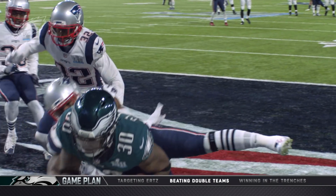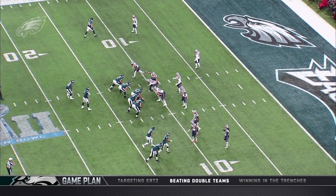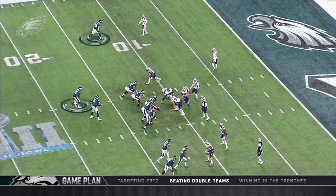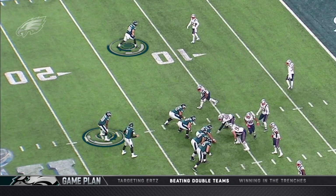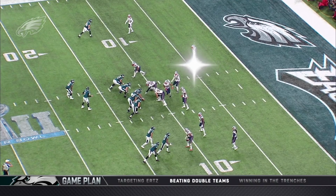Now let's go later in the game. This was the final drive, the game-winning drive for the Eagles, the Zach Ertz touchdown. You'll notice that Zach Ertz is split wide to the left side of the formation. Corey Clement is offset in the backfield to the same side. Now you'll notice one thing here. Look where Duron Harmon is. Duron Harmon is in position to potentially bracket and double Zach Ertz.